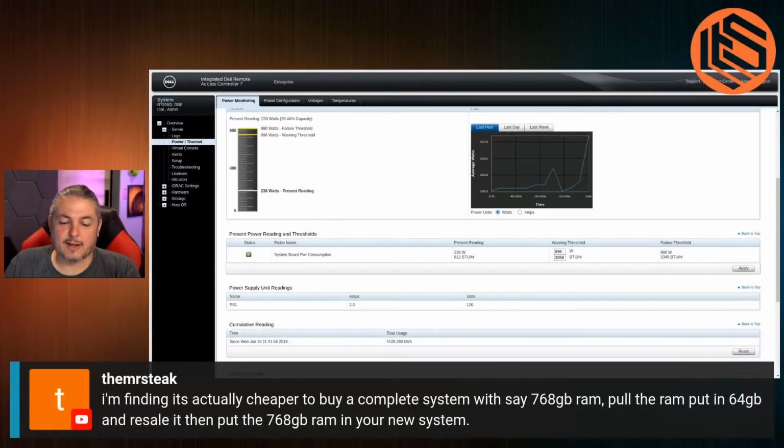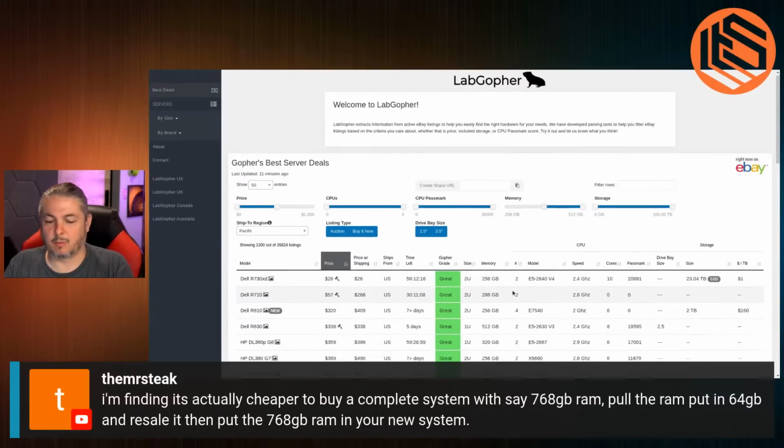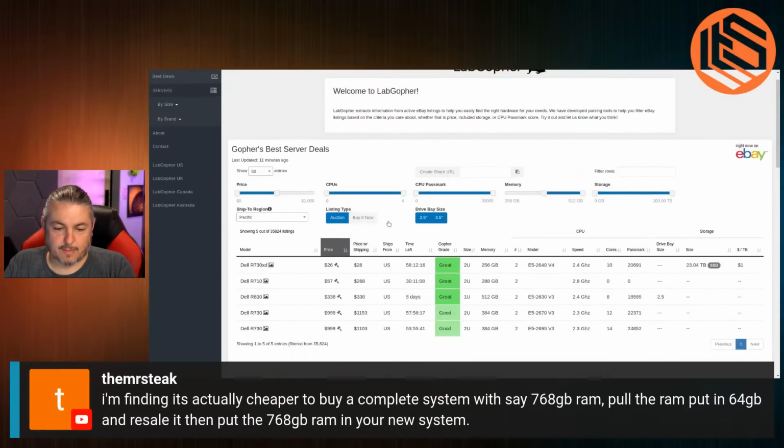This is a good point. I'm finding it's actually cheaper to buy a complete system with 768 gigs RAM, pull the RAM, 64 gig, and resell to put the 768 in your new system. Yeah, I think we can pull up Lab Gopher and you slide the little memory thing up, and let's say we'll go crazy with 256 here, or however you want to do it. But you can see there's Dell servers here, and let's look for buy it nows.